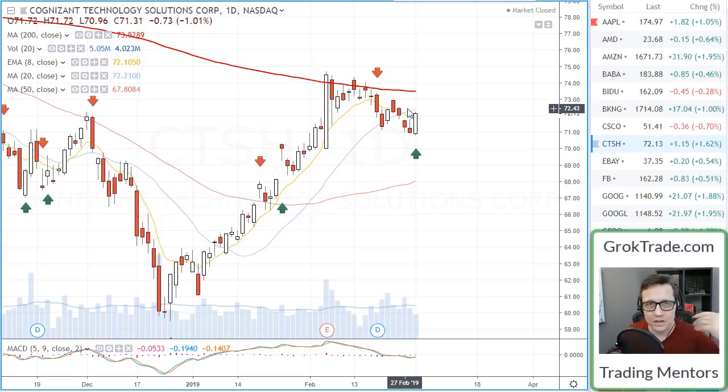It's the tide of the ocean. All the boats in the harbor drop when the tide leaves. All the boats in the harbor rise when the tide comes in. Same thing with the markets. I always align my probabilities. That's precisely what we teach.